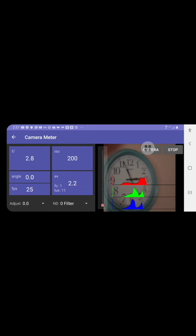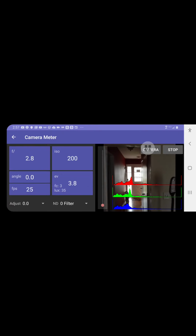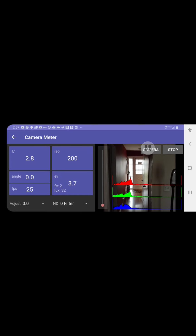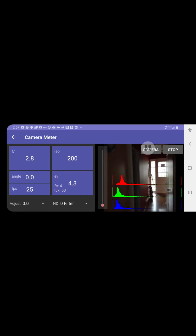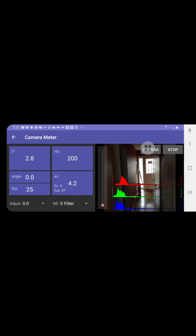This is my hallway. It's about 3 o'clock. I got a basic light meter on here to show you some kind of reading. It's not the best way to go. This camera doesn't have the right sensor to do an actual reading, but you can see where the red, green, and blue spectrum is, which I think we're going to use when we get some sunlight again.